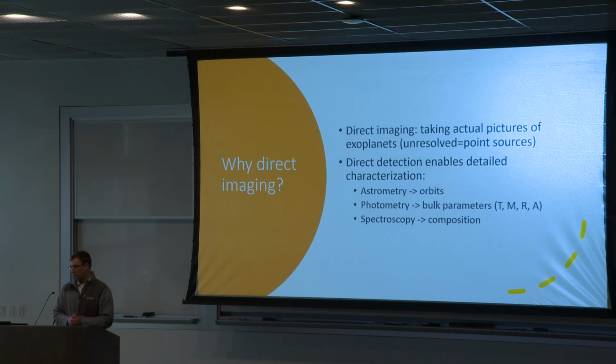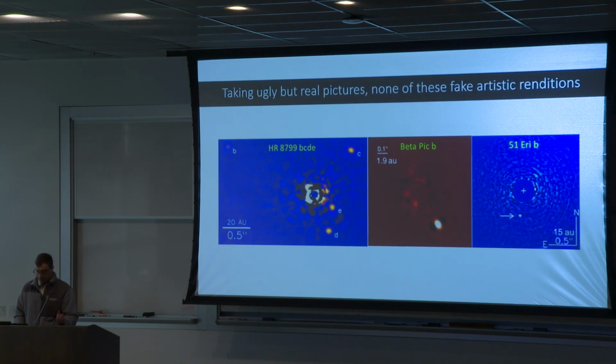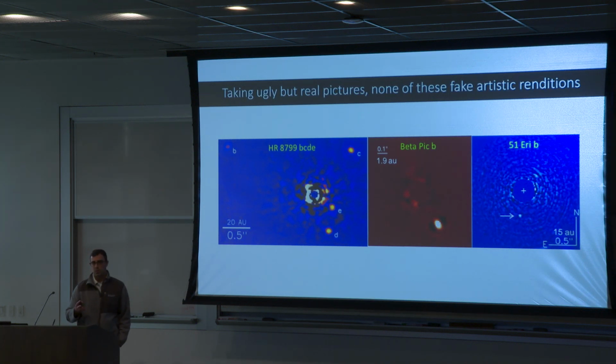Some of you may not have seen some of those before. They are pretty ugly, I would say. So we have here some of the famous ones we've imaged. And I just want to remind you that what we see is a point source, right? Our telescopes are not large enough by any means to actually resolve the surface of these objects. So we see them as point sources isolated from the central star. In each one of these images, you see the residuals from the central object, which is much brighter, in this case about 10,000 to 100,000 times brighter than those planets, which are resolved as point sources here in the image. So when you see pictures of exoplanets like on the poster, they are always artistic renditions.